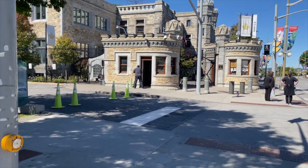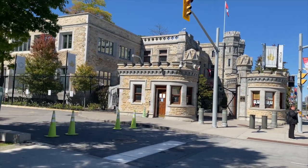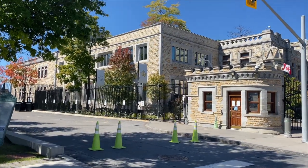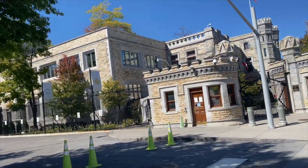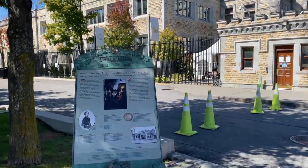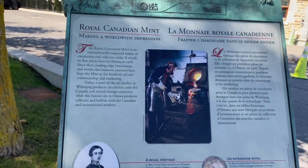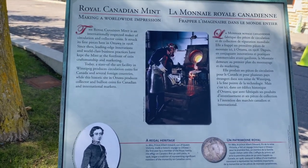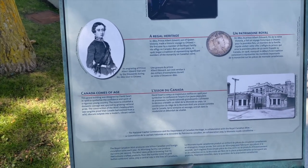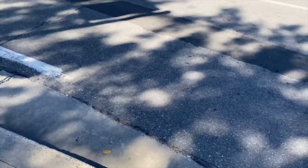The Royal Canadian Mint is a Crown corporation operating under the Royal Canadian Mint Act. The Mint produces all of Canada's circulation coins and manufactures circulation coins on behalf of other nations. The Mint also designs and manufactures precious and base metal collector coins, silver, gold, palladium, and platinum bullion coins, medals, as well as medallions and tokens.